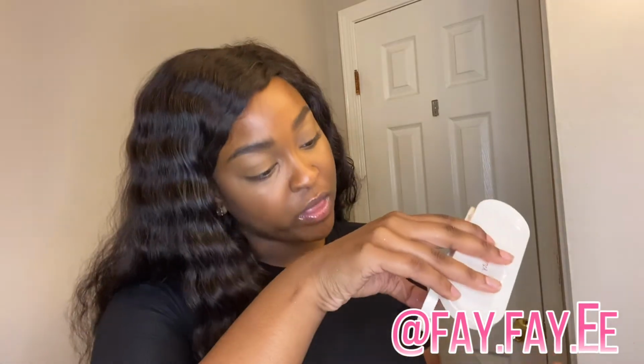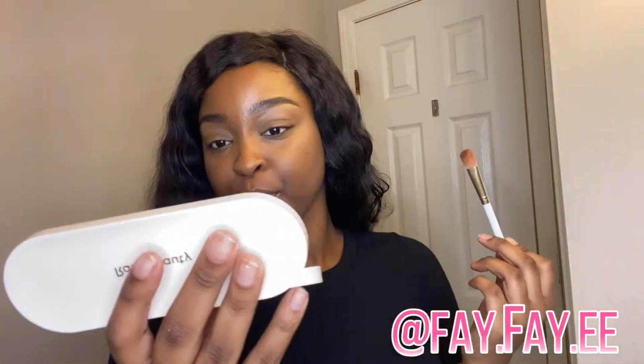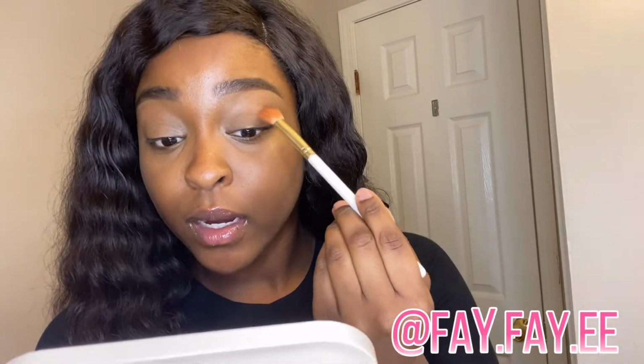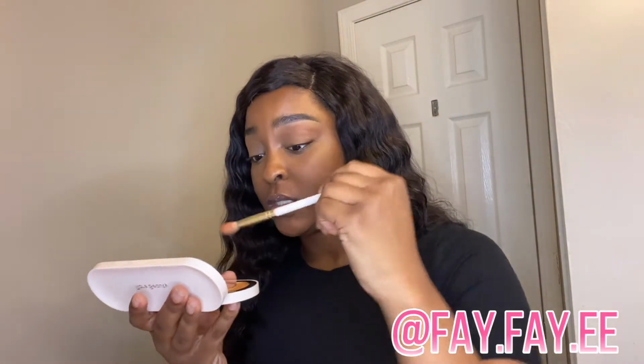So we're gonna go in with the shade Passionate, which was this brown color right there. Ooh, let me get the dust off a little bit because I don't want too much on there. And we're just gonna put a little bit on. That's a pretty color. Can you guys see it so far? I always go really light, you guys, because for some reason I'm so heavy-handed with makeup. I like to take my time while doing this, for sure.